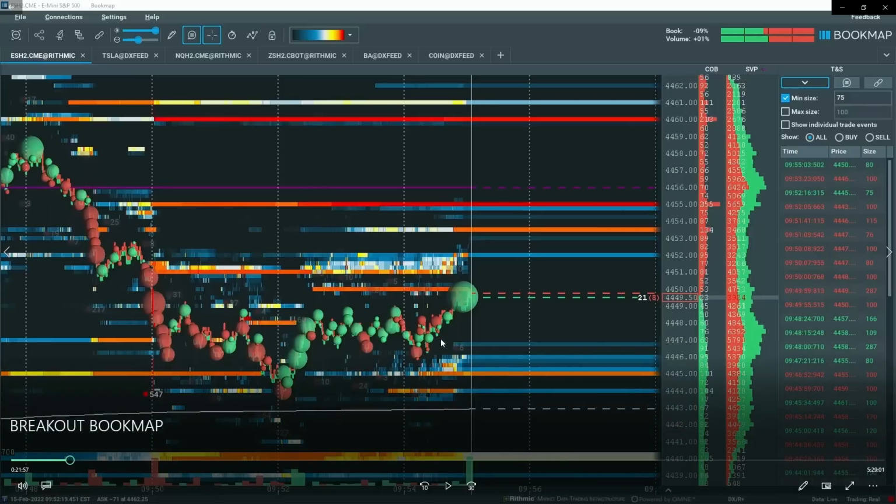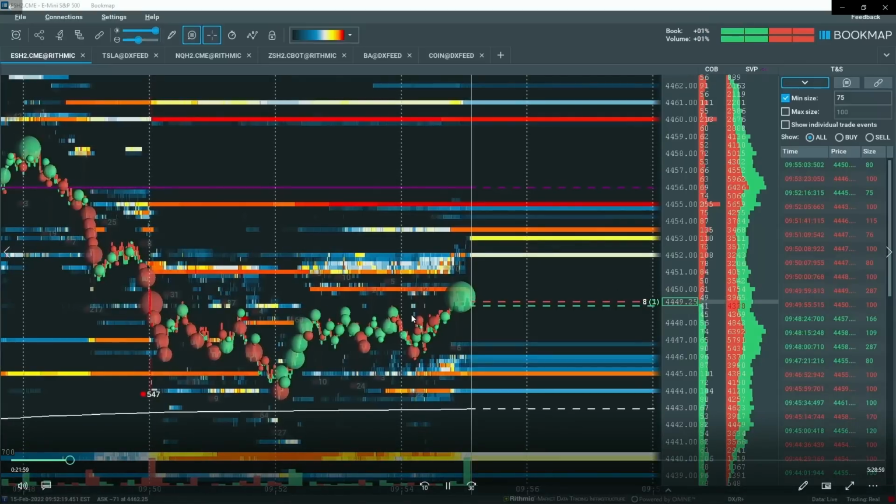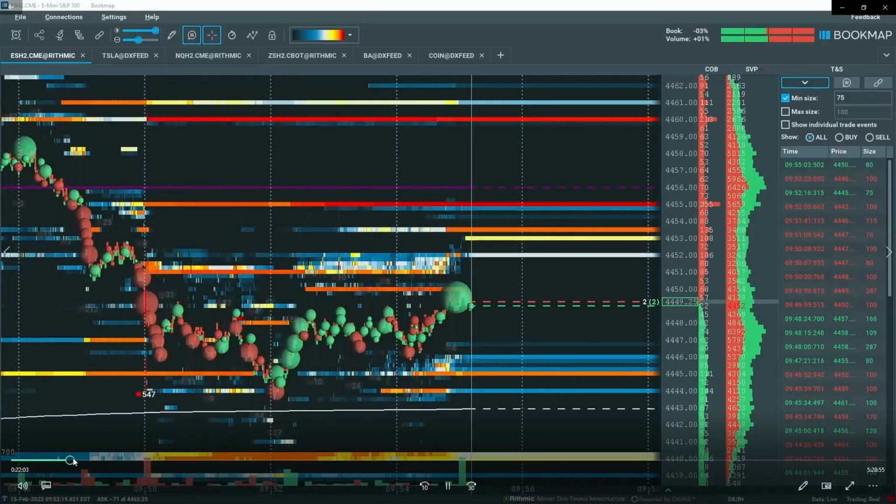For him to start showing more effort, we would want to see more aggressive market buy orders come above that level, the seller go underwater, and the buyer showing effort. If he shows effort, he's going to get rewarded. But in this case, we cannot get above 4450.